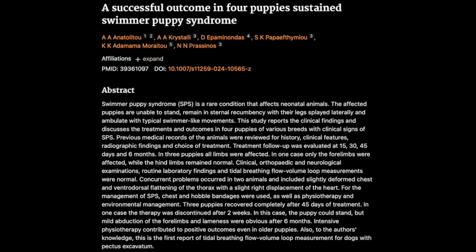The vets in the report really emphasized the importance of intensive physiotherapy, regardless of the puppy's age at the start of treatment. So it suggests that with dedicated effort and consistent therapy, even puppies diagnosed a bit later can still achieve significant improvement. That's such an important message for anyone out there who might be facing this with their puppy. Don't lose hope. There are options, and there are success stories out there.